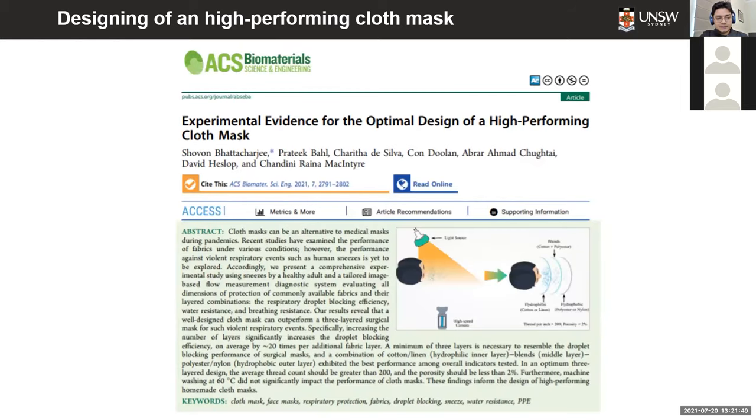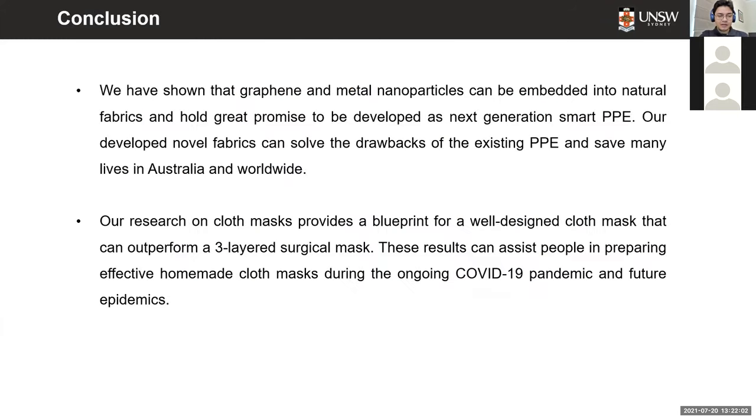Our cloth mask paper was recently published in ACS Biomaterials Science and Engineering, and they press released our paper. Overall, it can be said that our developed multifunctional fabrics have the potential to solve the drawbacks of the existing PPE and can save many lives in Australia and worldwide. Moreover, our research on cloth masks provides a blueprint for a well-designed cloth mask that can outperform a three-layered surgical mask. We think these results can assist people in preparing effective homemade cloth masks during the ongoing COVID-19 pandemic and future pandemics as well.